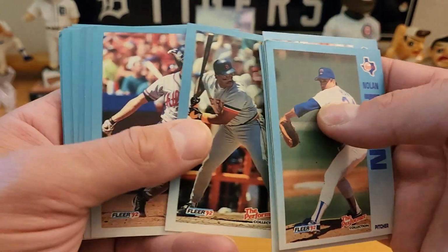What else? Got some Skybox here. Very cool. Scottie Pippen, Gary Payton, New York Knicks, Wes Unseld, Moses Malone, Skybox salutes, the magic of Skybox. Who is on that one? Chuck Person, Mark McGwire, Jeff Hornacek, and we got.